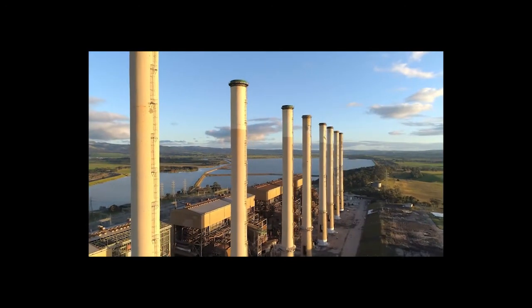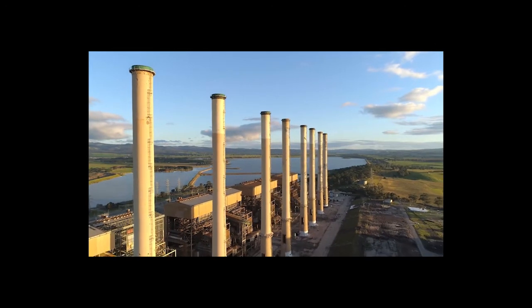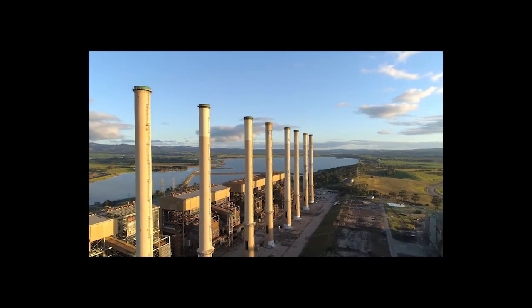You look on YouTube and you can see videos of chimneys coming down, 1 or 2. I've never seen one with 8. To drop all 8, we looked at different sequences, whether we drop them all together, whether we drop them vertically, drop them in which direction, the timings, and all of that. And obviously you've got a limited amount of space.